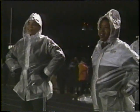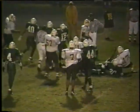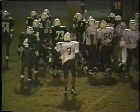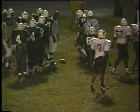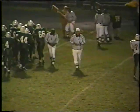Fourth, and it looks like a long 2. There's a look at some of the faithful who come out and support the public schools. It's a big play for Henry Ford. They need to get the first down to sustain this drive. Kiel Watson slipped coming out of the backfield and stumbled his way into the hole, but he might have enough for the first down. And he does. No measurement needed.